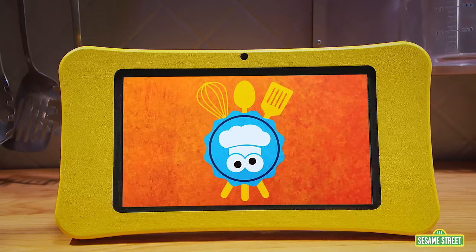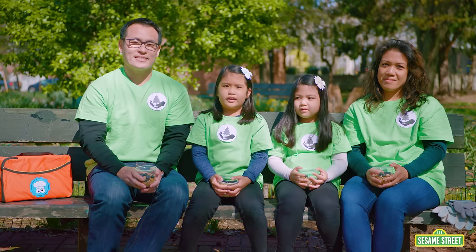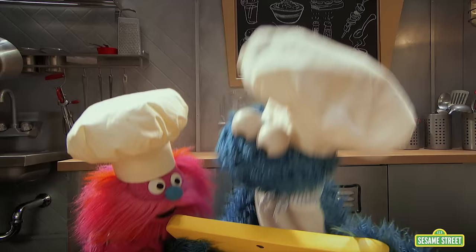Oh, yeah. Thank you so much, Cookie Monster and Gonger, for this healthy and delicious blueberry trail mix. My family and I can't wait to eat it as we volunteer. Right, sis? Yeah. You're welcome, girls.